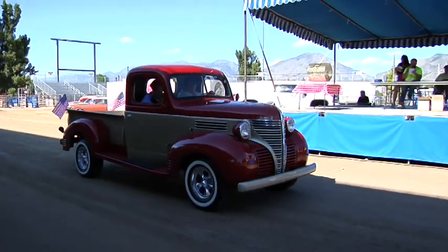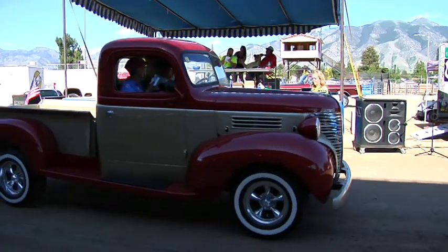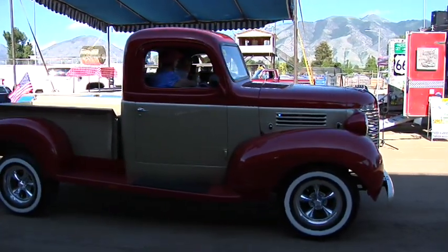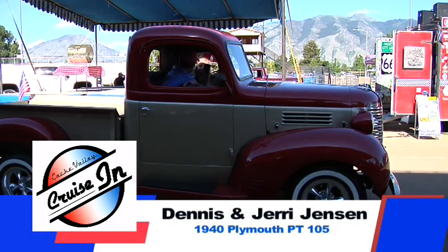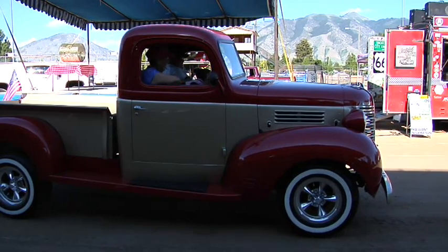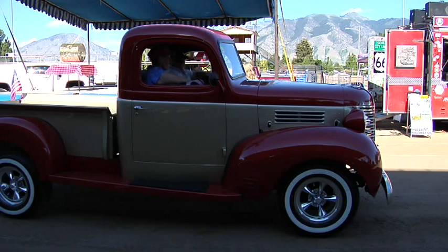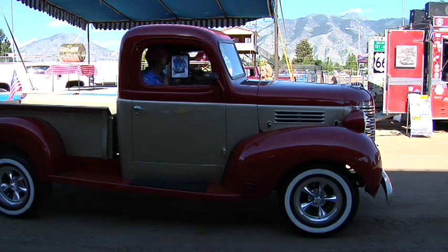The 1940 Plymouth, Mango Champagne. Owners are Dennis and Jerry Jensen from Preston, Idaho. Picked by one of our club members, Brandon Douglas. This truck has curves. This truck has bazinga. This truck was part of one of our Top Rod of Utah last year, and we were excited to see him back. Still, it has its original motor, but the tires are new.